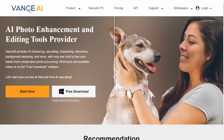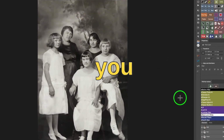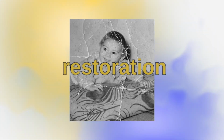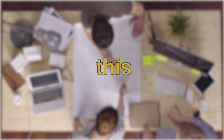And you can deliver a service like this without any skills using AI tools like Van's Image Colorizer or Hotpot. All of these are beginner friendly and very easy to use. But if you want to get really sophisticated, you can restore some severely damaged photographs or add some extra colors using Photoshop, which has its own photo restoration filter. It takes about 10 minutes of work to transform this damaged photo into this restored version.